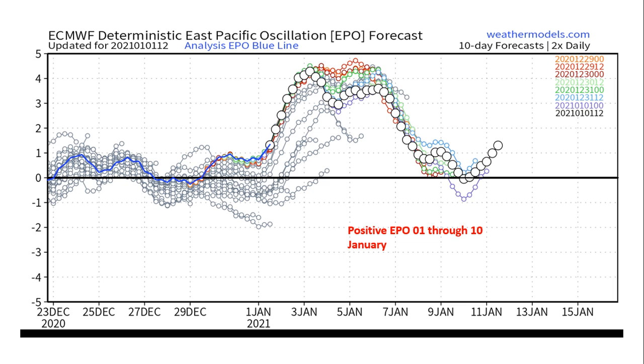Even now, between the 2nd of January through about the 4th of January, it's pretty positive. It goes up to positive 4. And then it kind of comes down a little bit, then kind of levels off, still in the positive 3 plus, and then really drops down 7 January to about 9 January, closer to neutral. So that Pacific jet was really intensifying out there.